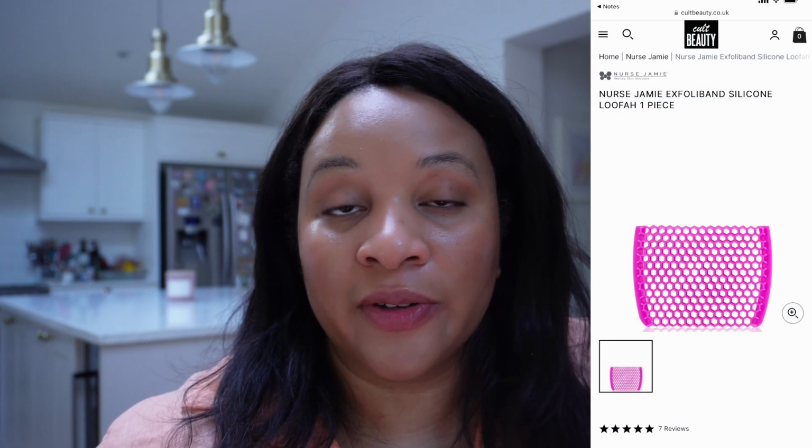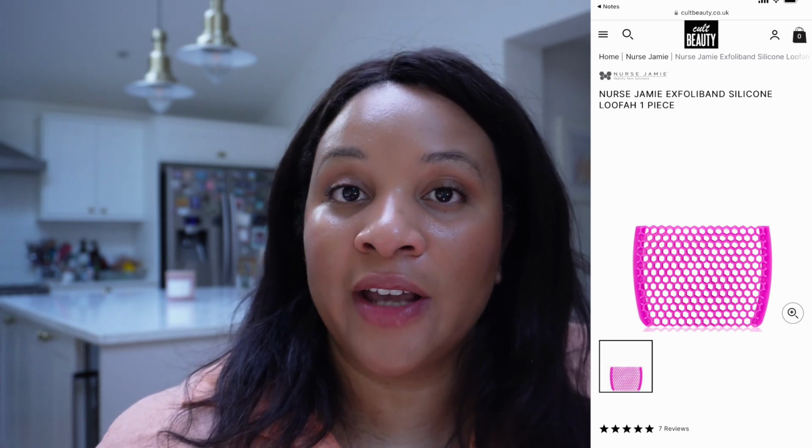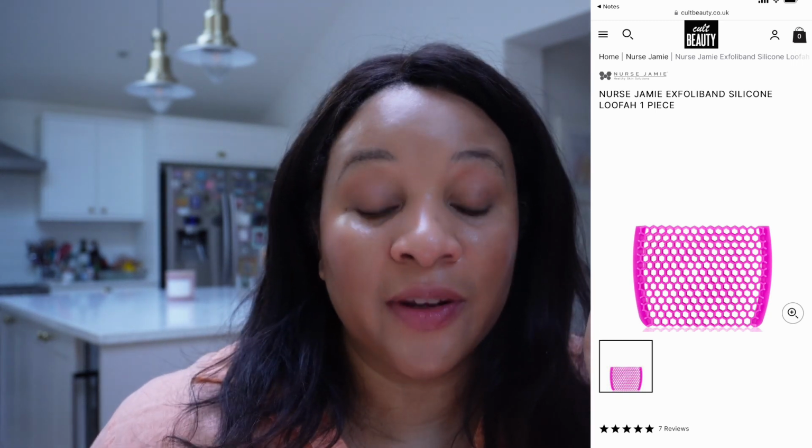So this one is not really a tech item. It's the Nurse Jamie Exfoliaband Silicone Loofah. The reason I wanted to pick this up is that it's made out of silicone, which would be great. It means I don't have to buy a loofah regularly, and it will keep clean because it's silicone. If it exfoliates, you can use it in the shower and it washes really well, then I definitely want to give it a try.